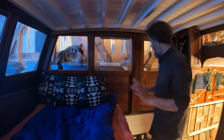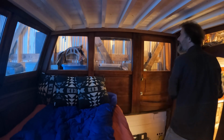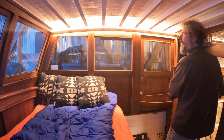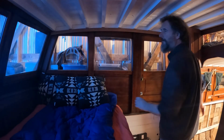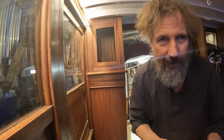Okay, I'm really digging this lighting. I was wondering if I was going to have independent controls. Just lower, both, or just upper. So, let's put some switches on, shall we? Okay, bear with me.